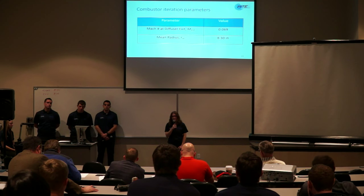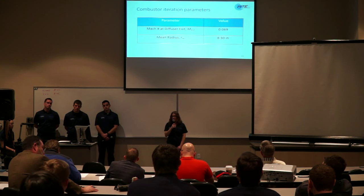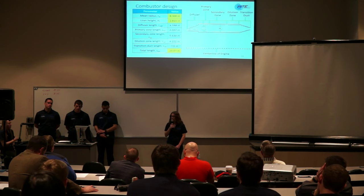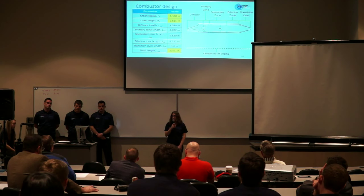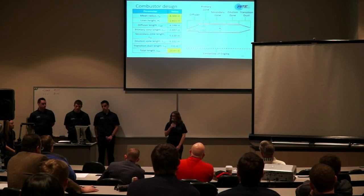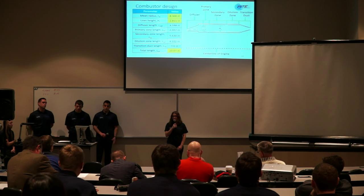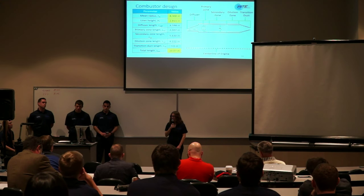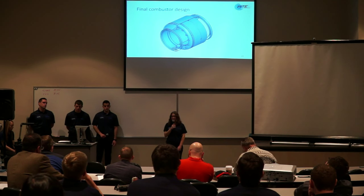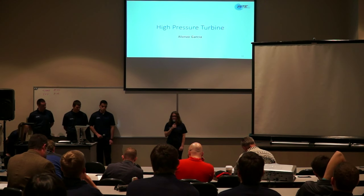The parameters that we iterated for our combustor design were the Mach number of the diffuser exit, which was a value of 0.07, and a mean radius of 8.3 inches. On your right, you can see a cross-section of our combustor design. The liner height was calculated to be about 2.8 inches tall, and the overall length of the combustor was about 20 inches long. Here is a 3D rendering of our combustor design so you can visualize what it looks like. And now Alonzo Garcia will talk about the high pressure turbine design.